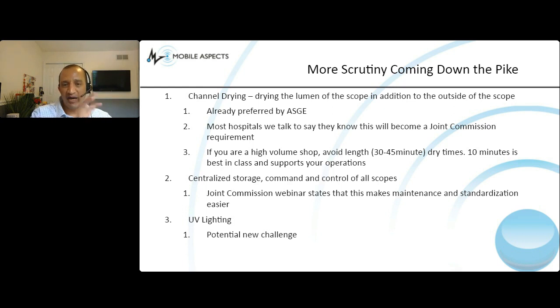And they're buying systems and cabinets and things like that. They're like, you know what? We know Joint Commission is probably going to make this a requirement. So they're going ahead and buying the cabinets with channel drying built into it.